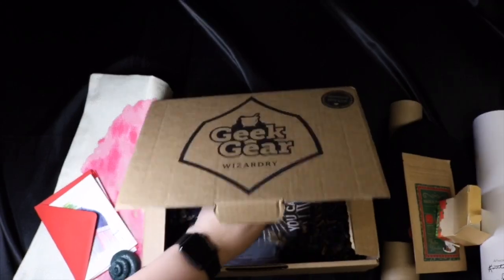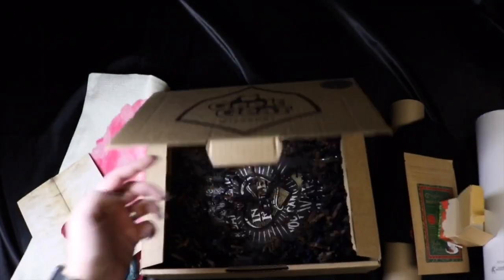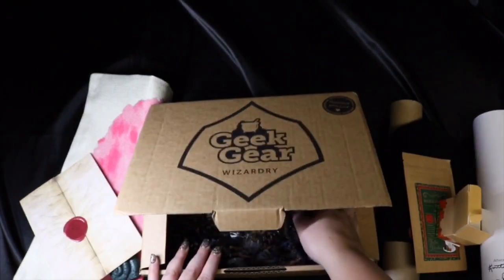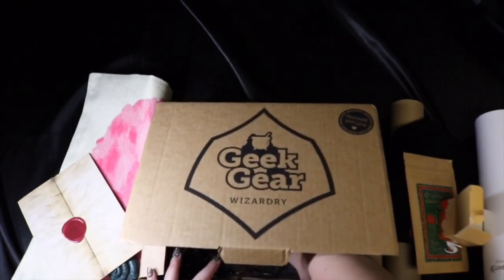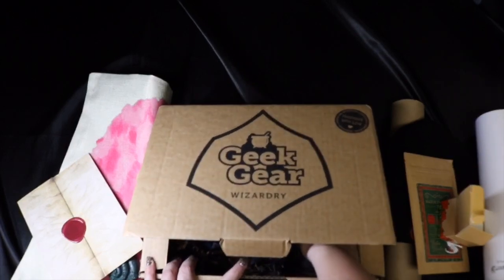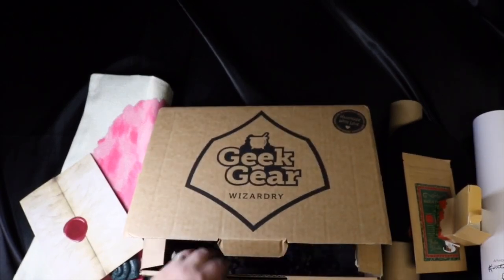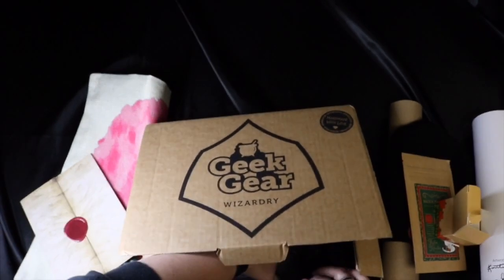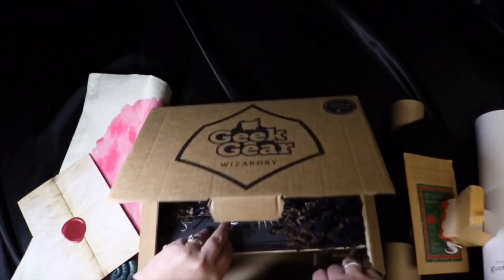Oh, we've got the cheat sheet. I'll set this off to the side. And it looks like we got a piece of art, which without the tissue is really hard to get out of the box. Okay.